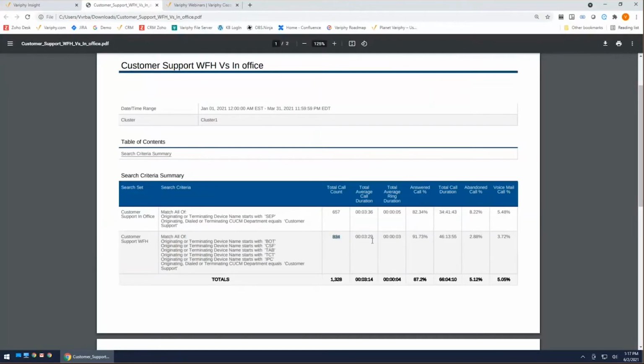So we can see average call duration when somebody's working from home is 329 as opposed to 336. That's very normal. These are pretty close to each other. Same thing with the average ring duration. Those are all very close. So just looking at our first couple metrics here, we can see that our work from home versus in office is very similar. We can say that our people are being just as productive at home as when they're in the office.